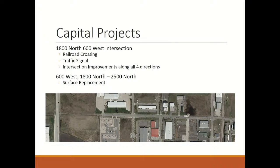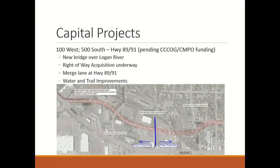So do we get any funds from our neighbors to the north who are the ones that are driving on 600 West most of the time when they come off Airport Road? Just sales tax. Just sales tax. Yep. Hopefully they stop for a burger.